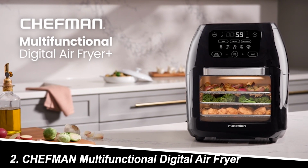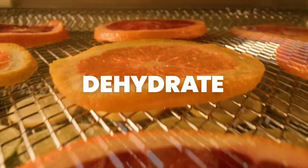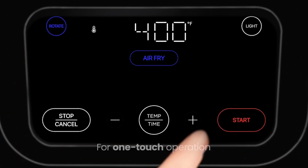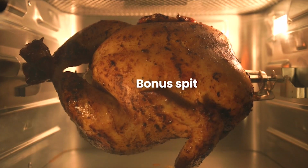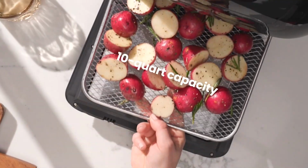Number 2. Chefman Multifunctional Digital Air Fryer. This air fryer goes big on features. It's a rotisserie, dehydrator, convection oven, and air fryer all in one. This is perfect for folks who want to ditch multiple appliances for a countertop powerhouse. The 10L capacity is ideal for families, and the digital touchscreen with presets makes cooking a breeze.